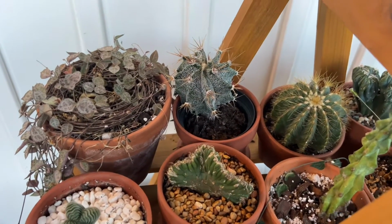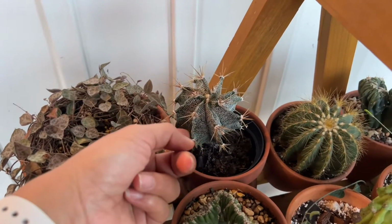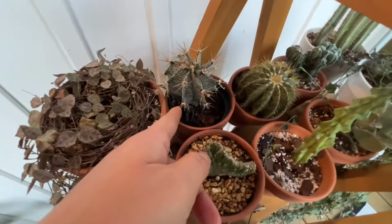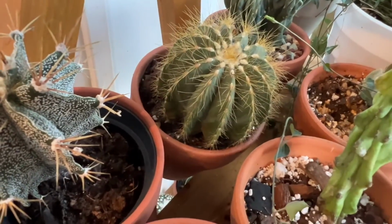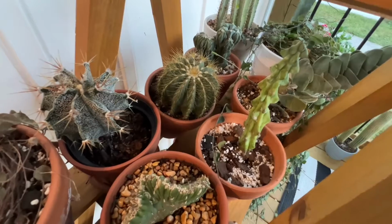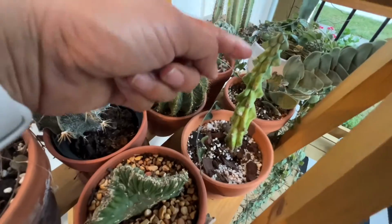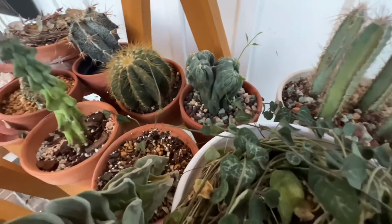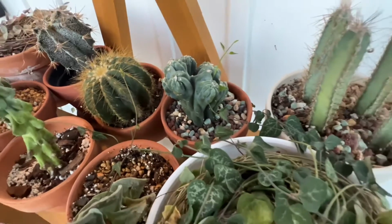And this is a type of, it's not a Haworthia. What is it called? Astrophytum. That's the name that I wanted to remember. Back here, just a little type of round cacti. And I love collecting round cacti, and this one's known as a booby cacti, and it's grown, but it's been kind of slow. Back here I have a type of blue, I think it's a monstrose cacti, because it's just growing irregular, which is so cool.